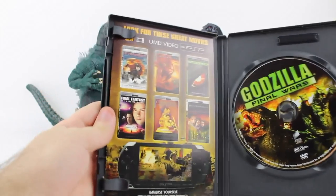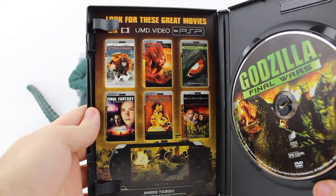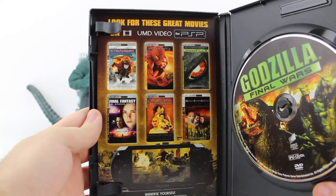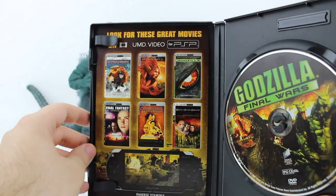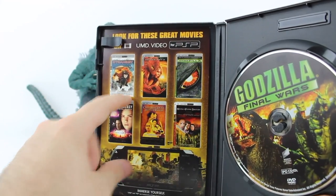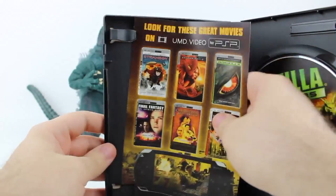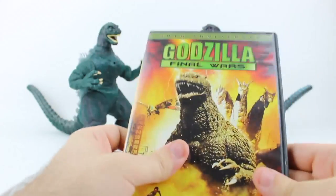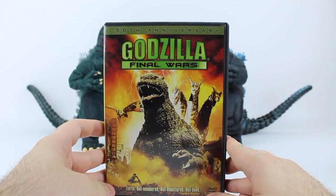Oh yeah, who remembers these? The PSP UMD videos. The things that were going to kill DVDs. Right. I think I actually had the Godzilla 1998 UMD. And I think, yeah, this came out too on UMD. Man, the PSP was such a freaking weird little system. And that's pretty much going to wrap it up for the DVDs, friends and neighbors.